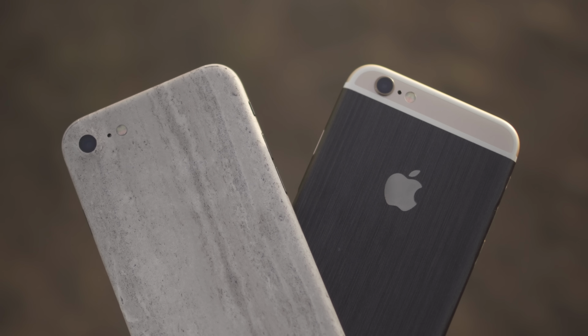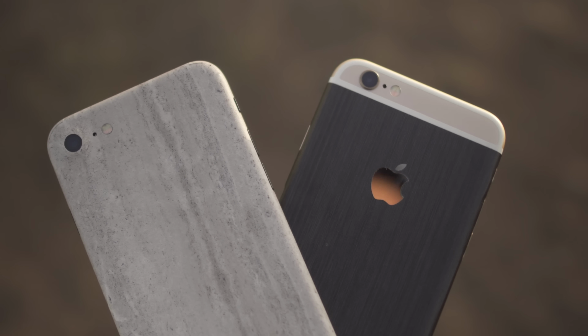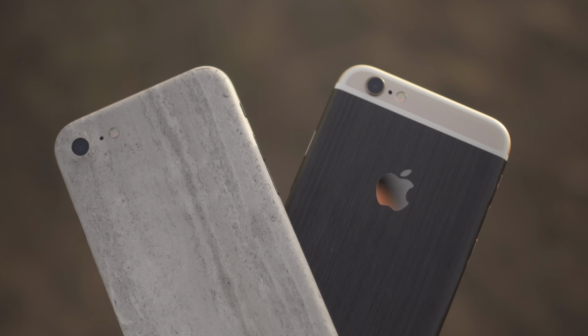What's going on, everyone? It's Justin here, and today I've got a camera comparison between the iPhone 7 and the iPhone 6s. I've been very excited to test out these two cameras along with the Samsung, which I also did, so let's go ahead and get started with the specs.